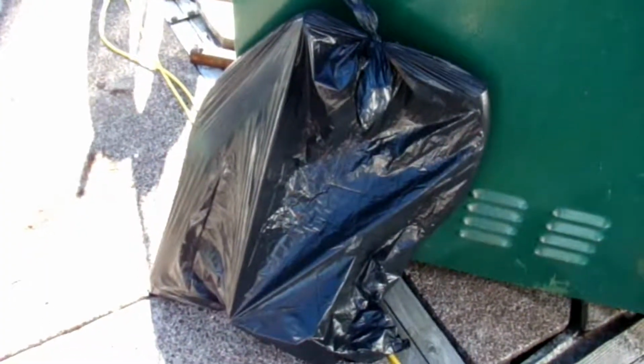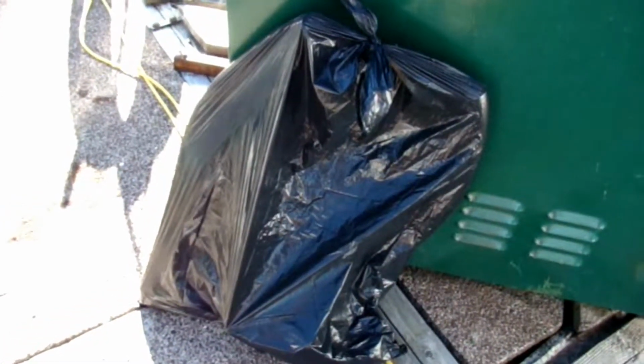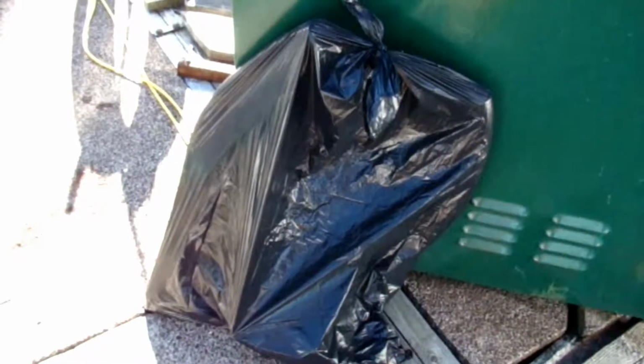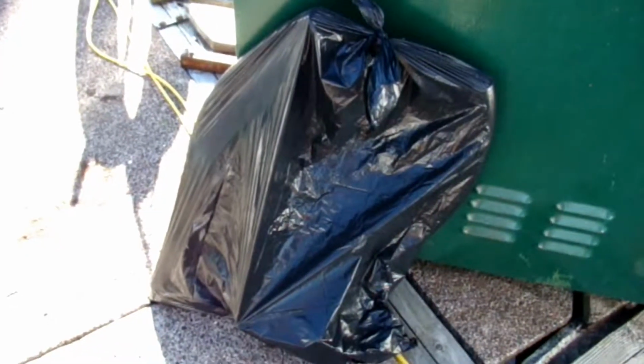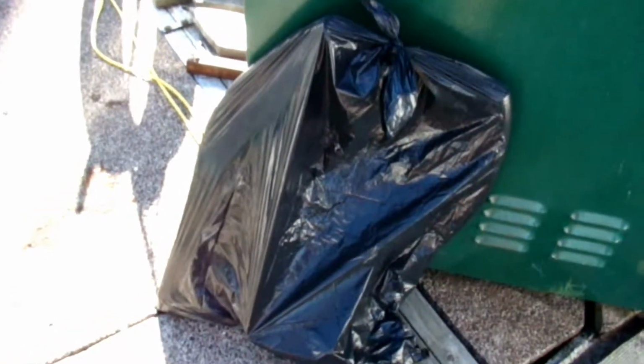This bag contains the old pump and all of the hose. I'd show it to you, but it's pretty nasty and nobody really wants to see it anyway. I'm just going to double bag it so I can take it up to the dumpster. I don't want all that crap, literally crap, running out all over me, so I'm going to double bag it.